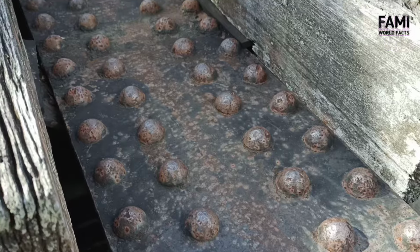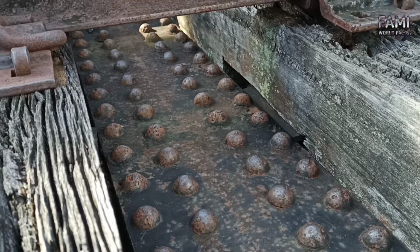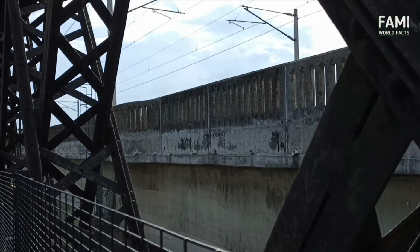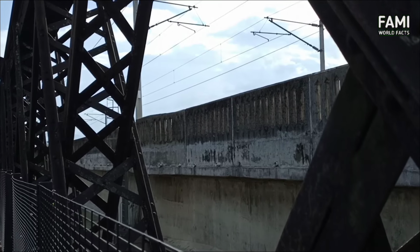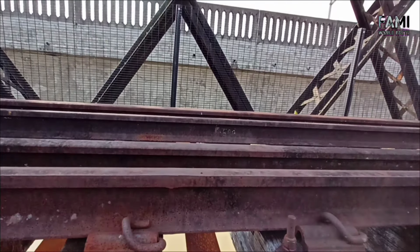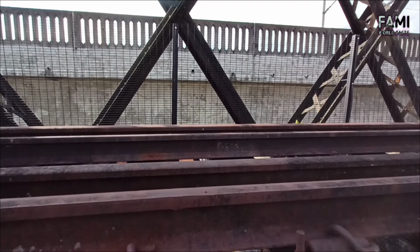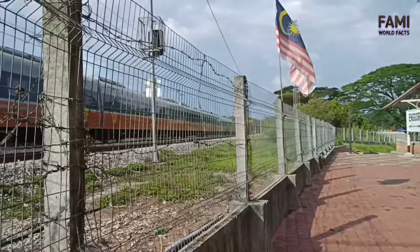3. The bridge started to age as steel rivets and wooden rail sleepers are difficult, if not too expensive, to replace. Therefore, a new concrete railway bridge was built next to Victoria Bridge and opened in the year 2001. The concrete bridge allows the electrification of the track, double tracking and heavier cargo loads while allowing trains to cross Perak River at 140 km per hour maximum operation speed.